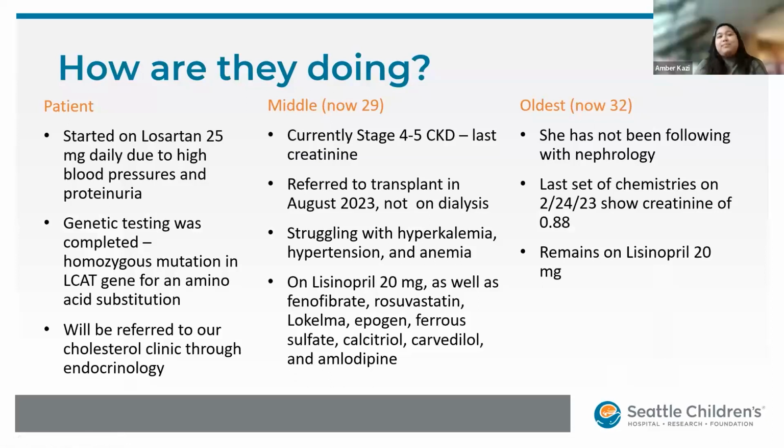All right, so how are they all doing? So our patient, he was just started on losartan due to high blood pressures and the proteinuria. As Robin alluded to, the genetic testing was completed. And so far, talking to Dr. Okamura, they're going to refer him to our lipid clinic to help with management of his cholesterol abnormalities.